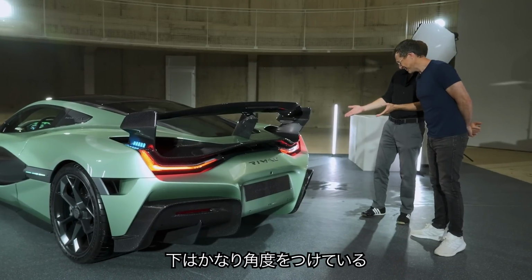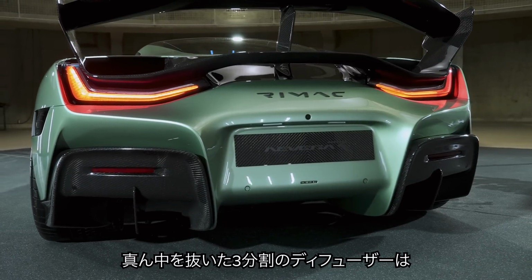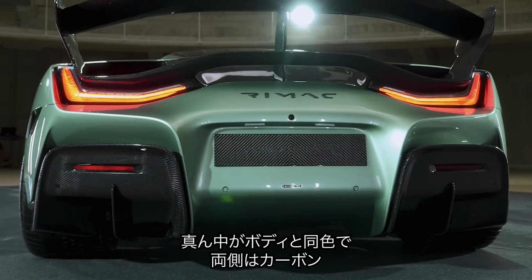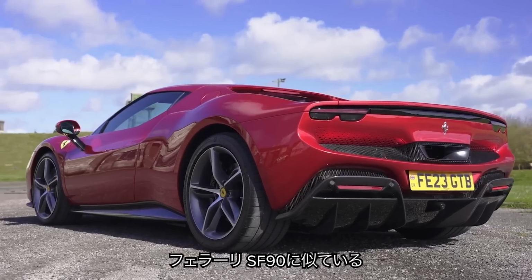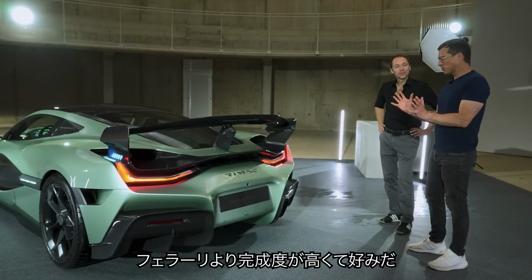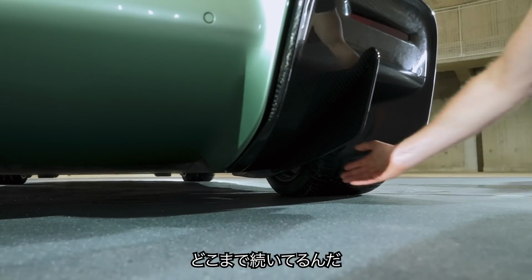Well, the rear end is a complete departure, as we have these flowing lines. You see, they are kind of going into the middle, and then finally the diffuser bits as well. So we have 3 diffusers. The central part is painted in body color, and then the 2 exposed carbon pieces. This bit reminds me of what Ferrari do at the tail ends a little bit, where you have the diffuser bit there and then the, I don't know what you call that, the undiffuser bit. But it never looks quite right, doesn't look quite finished to me on Ferraris. I like this though. I'm just going to have a look at the diffuser, how far it runs underneath.